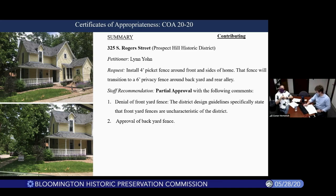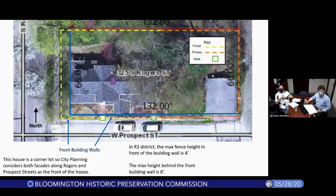I do want to bring one more thing to light before we begin questions and discussion. After a conversation with planning yesterday, it was determined that the petitioner's request to build the fence in the front here is actually not on their property. Their property line stops here. So the petitioner would actually need an encroachment permit or whatever to be able to build the front fence here.